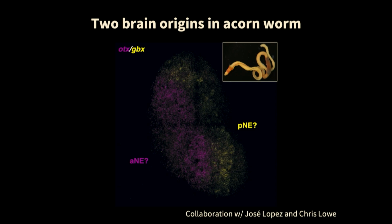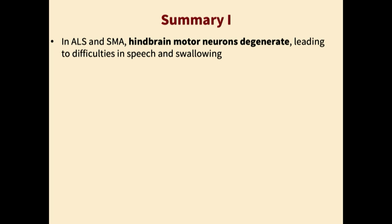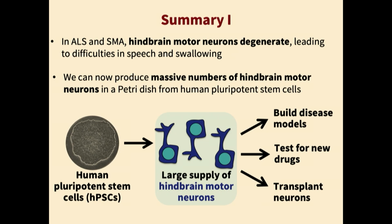And this also really makes a lot of sense, because although you may not do a bulbar function test on this acorn worm, my collaborator also has a paper in Nature that shows that molecularly, acorn worms, although they're very, very simple, they actually have a hindbrain, molecularly speaking. So in summary, in ALS and SMA, hindbrain motor neurons degenerate, thus leading to difficulties in speech and swallowing that we've heard a lot about today. We can now produce massive numbers of human hindbrain motor neurons in a petri dish from pluripotent stem cells.